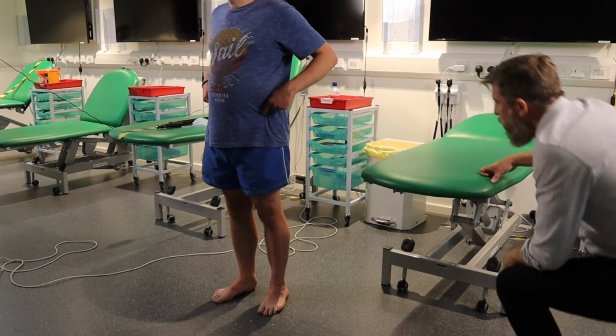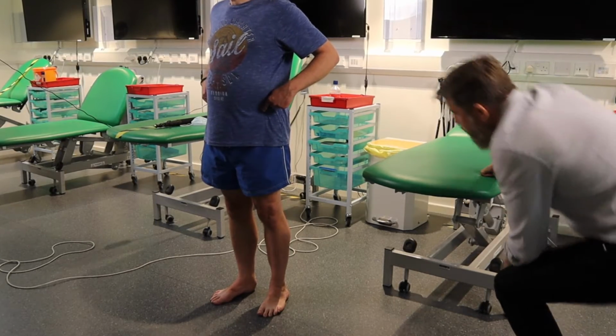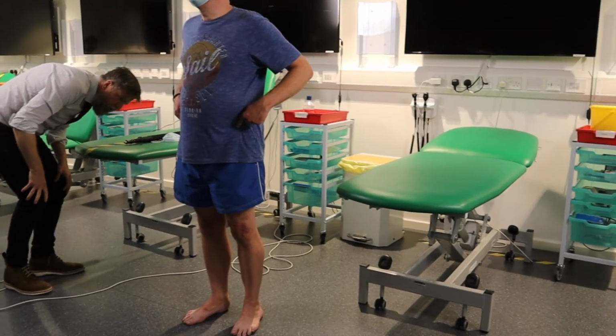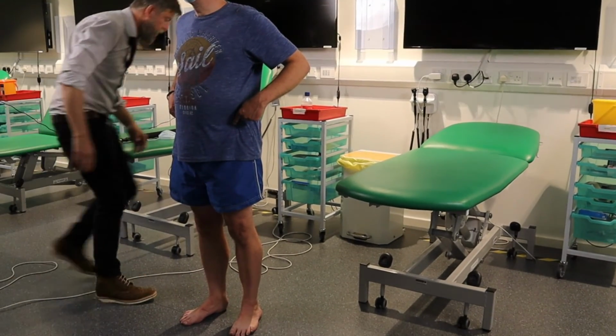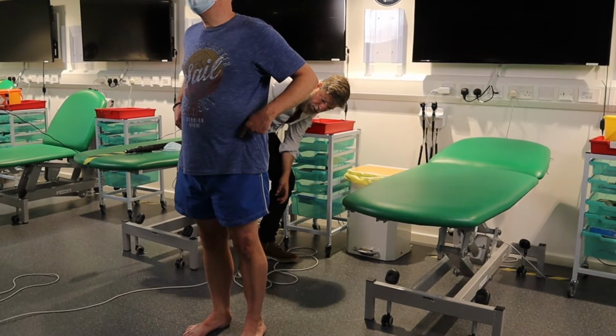Just looking at the hip from the side. No gross deformity. I also notice no erythema, no redness. Looking from the rear, generally good muscle bulk.